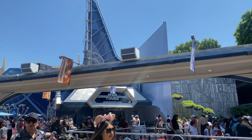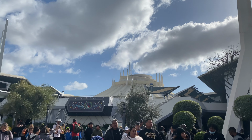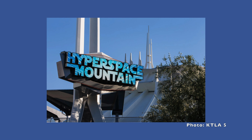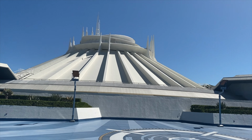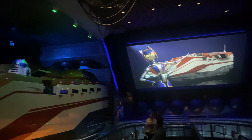As a bonus, Disney eventually gave Space Mountain a Star Wars theme overlay at Disneyland, named Hyperspace Mountain, for a limited time. Later, they did the same at Hong Kong Disneyland and Disneyland Paris for their Space Mountain rides. But there are more facts about the OG Star Tours to talk about.